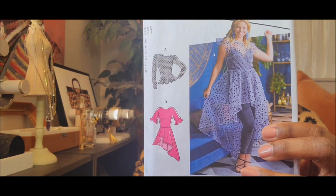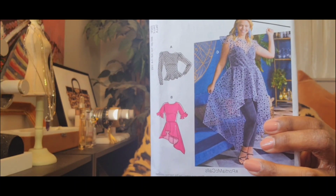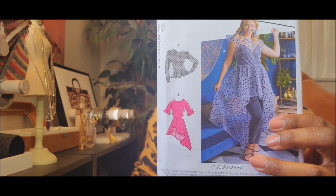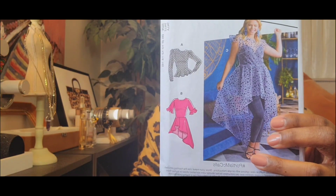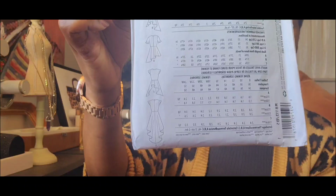So it's 16 pattern pieces in this pattern, and it calls for an invisible zipper. That zipper goes up the center back. Really nice. It looks like it's going to be pretty straightforward. And look at the one that she has on, look at that at the back. That is so nice. Really, really love that.